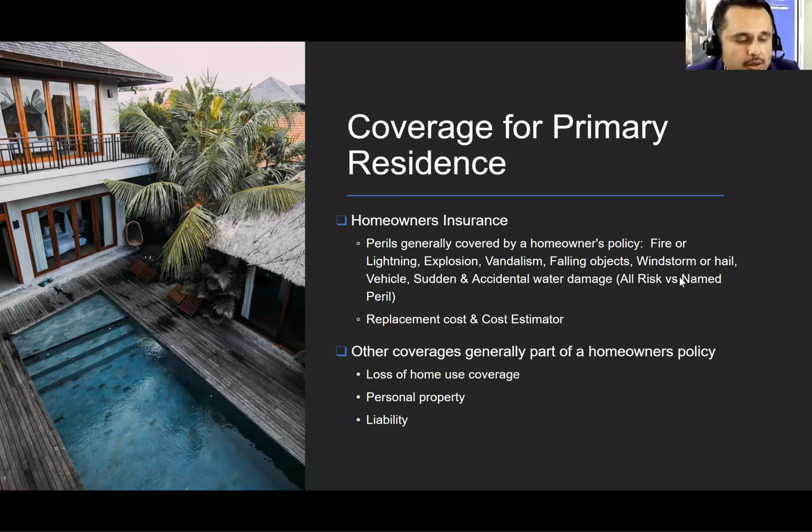The coverage that the units are going to have will be similar, depending on whether you have an all risk policy versus a named perils policy. So it'll cover fire, lightning, explosion, or falling tree, things like that. You just want to make sure that you understand, and you ask your insurance agent, what is covered and what kind of policy it is, okay?